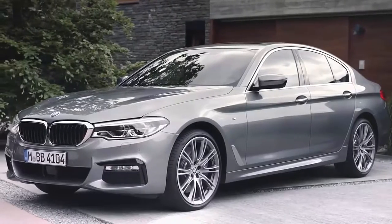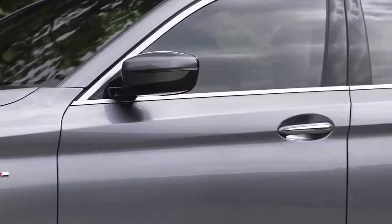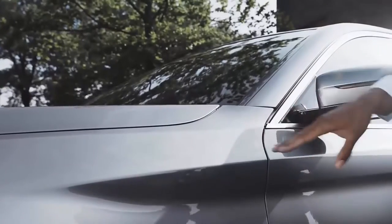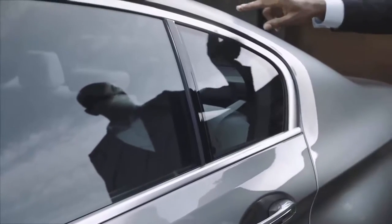Now let's move over to the side. If we look at the shoulder line, we'll see a true design innovation, divided into 2 parts. Now it starts in the shade, moves over to the light, and has the upper line ending in the BMW icon, the so-called Hofmeister kink.